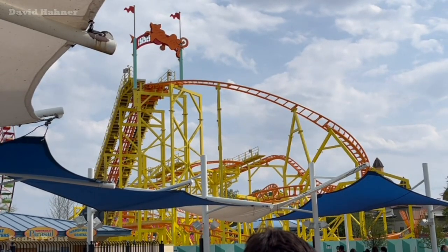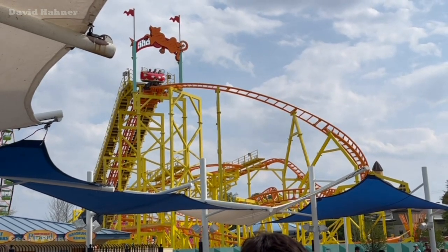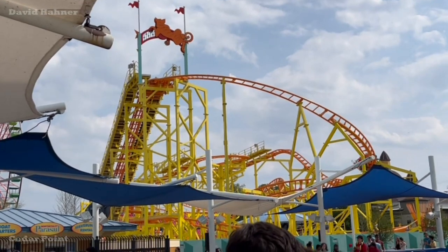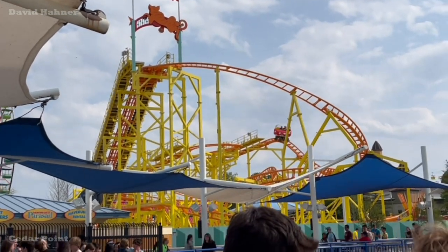Just rode the all-new Wild Mouse roller coaster here on the boardwalk. It's a next-gen Zamperla spinning Wild Mouse, and I thought, for what it's worth, it was actually kind of fun. It's a very short ride, though, much shorter than, say, the one at Kennywood with Exterminator. But I thought it was pretty smooth, pretty comfortable. It had some whippy moments, and it did spin quite a bit, but surprisingly, I didn't get too sick on that, which I was a little worried about going into it.